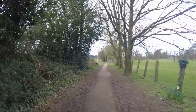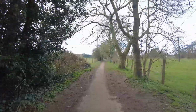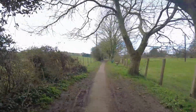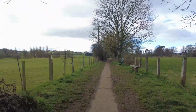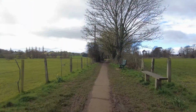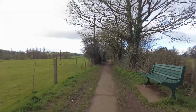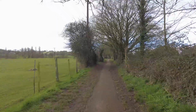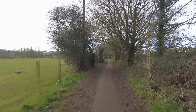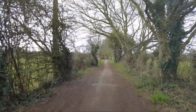And we're now down in the valley, just a little bit up from the mill itself. It really is very pleasant this morning, and the sky is getting clearer.